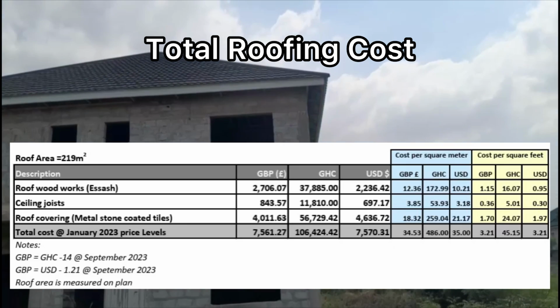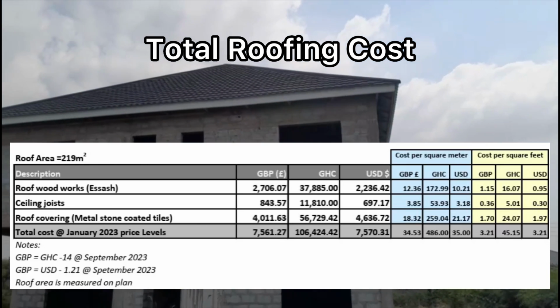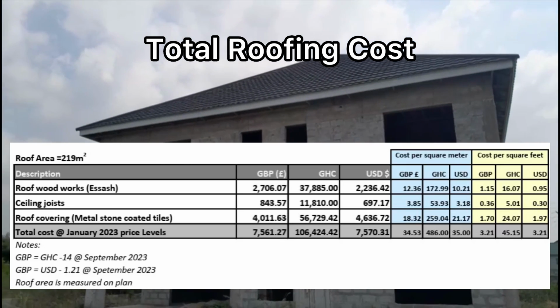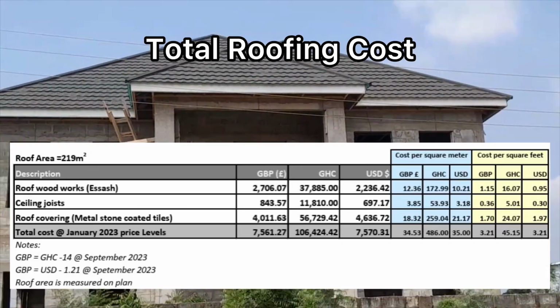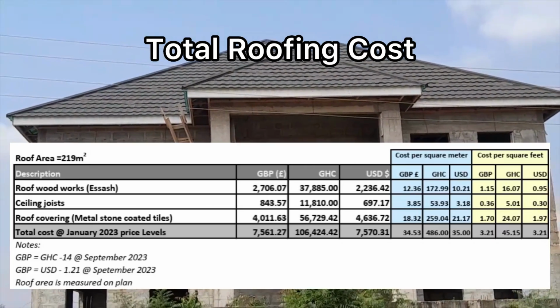Also, as you can see on the screen, we've got cost per square foot, also on the screen to help those of our friends in the US who price the majority of things in square feet. So that's it.